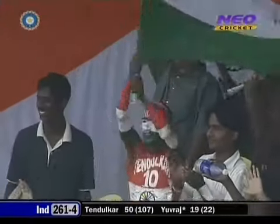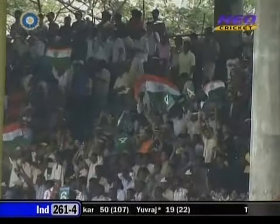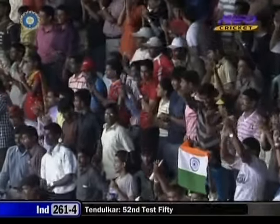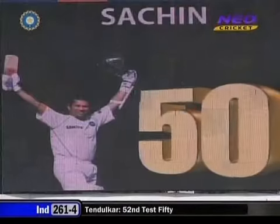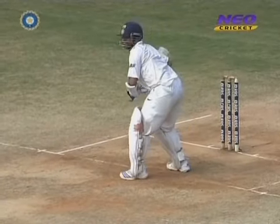They love him here. They love him all over the world, but here in Chennai, he's played some marvellous innings. 155 against Shane Warne and company in 1997. What an innings that was. And India needs something similar.